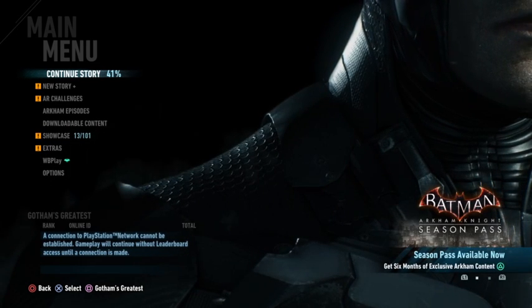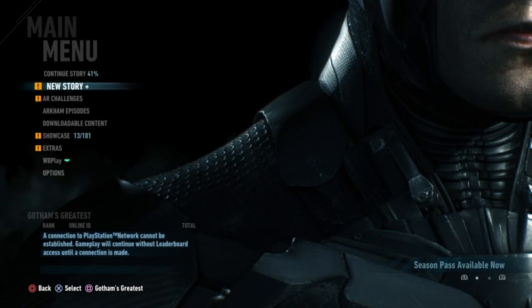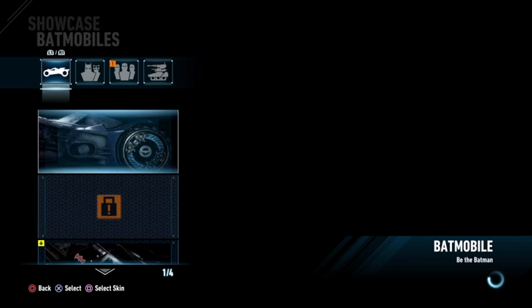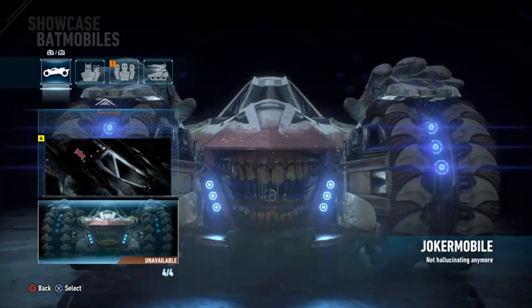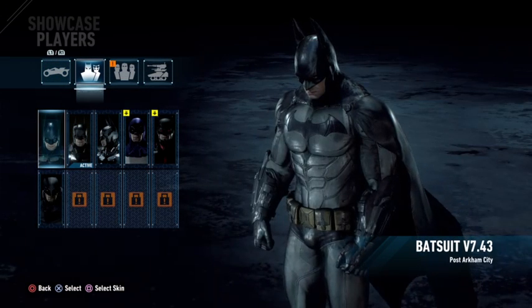So I'll get into it a little bit, but as you can see here, New Game Plus is unlocked. When it comes to the Batmobile skins, you actually unlock the Joker Mobile, which you did play as towards the end of the game, and it was a pretty cool segment, by the way. I kind of hope they make a DLC or something like that.